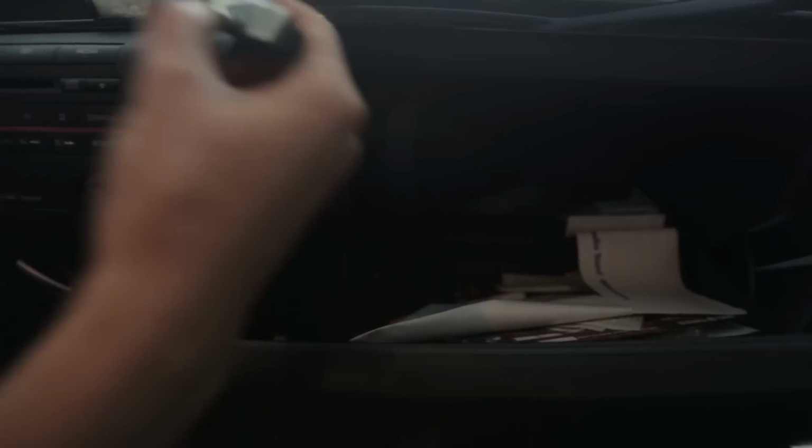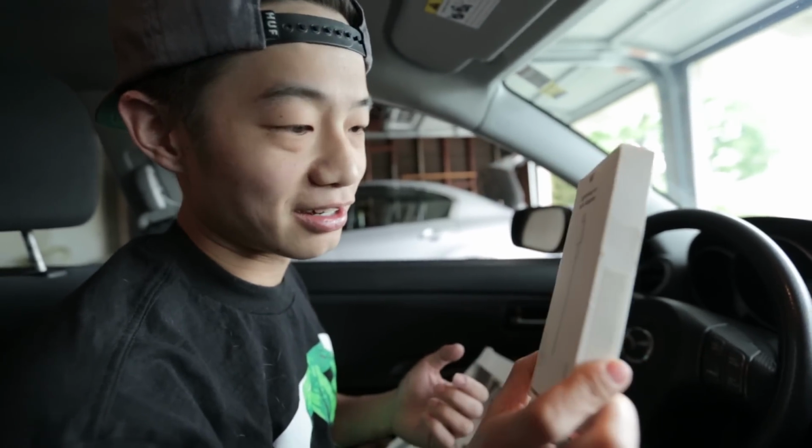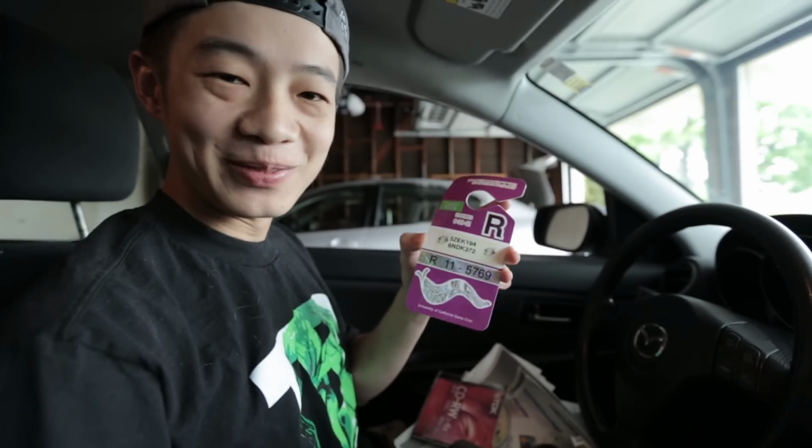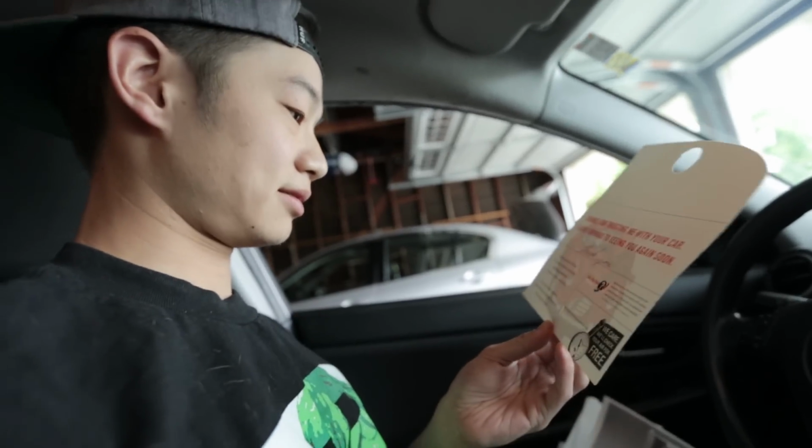I'm a dirty person. This USB thing, I don't even know what it is. What's it doing in my car? Lightning to VGA adapter. I don't know why it's in my car. Hey, my college parking permit. I didn't even know this was in here. Cool. What the hell is this? I'm just gonna shove everything back inside.